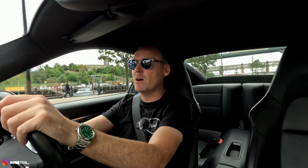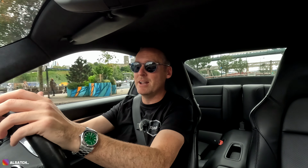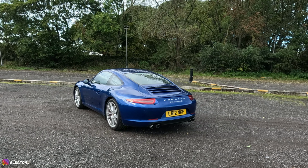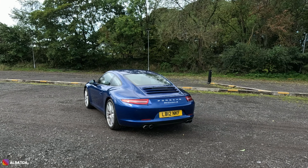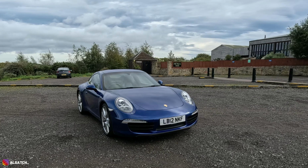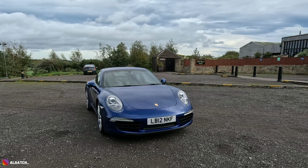Now it has 75,000 miles on the clock, which is actually pretty high for a Porsche 911 991, but not necessarily high mileage for a 2012 car in general. The color is called aqua blue, and it's quite a rare color actually. So this is one of the things that drew me to the vehicle in the first place. I missed out on an aqua blue 991 a few years ago, and I was quite disappointed actually. So to see this one come up really excited me.